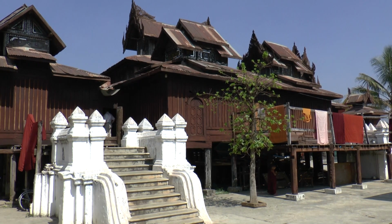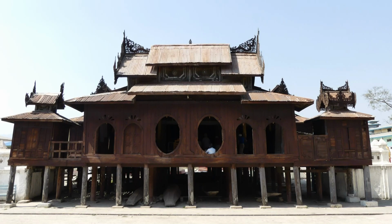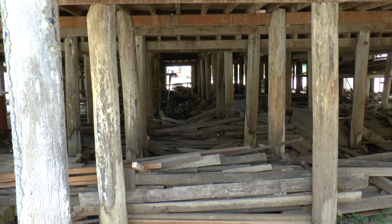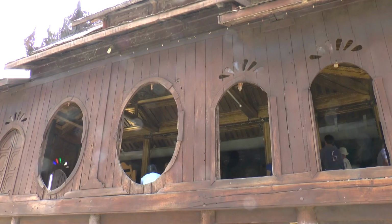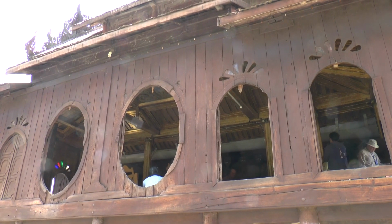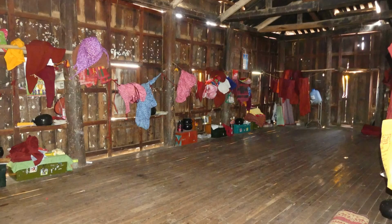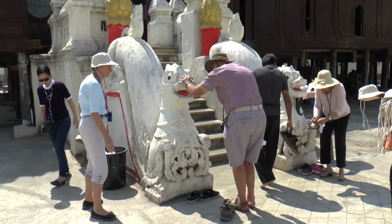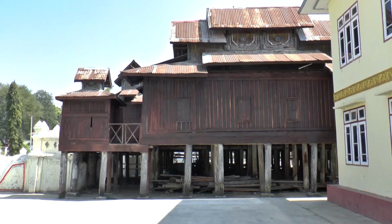On again, this time to the wooden Shui Yan Pie Monastery, which is built of red painted teak and mounted on stilts. As usual, we had to take off our shoes and socks to enter to see the gold Buddhas. The monastery was built to educate poor boys, and their dormitory is at the back. The monks here live a communal life. On leaving, we cleaned our feet, then walked round the outside of this lovely building.